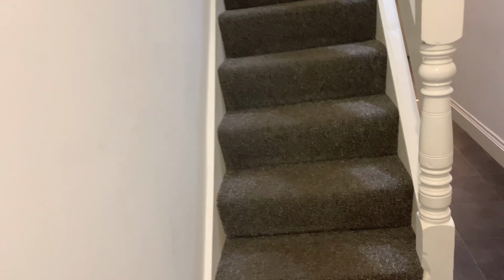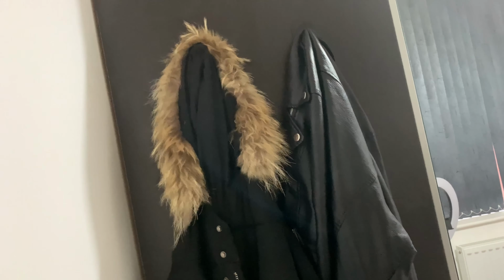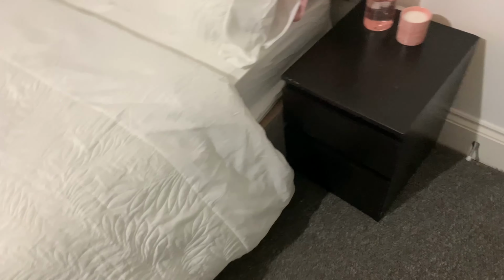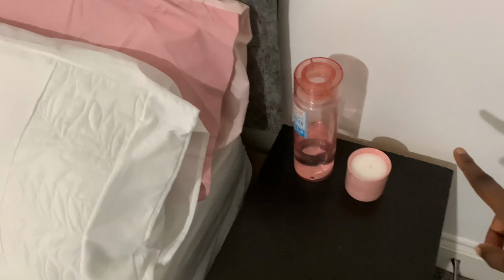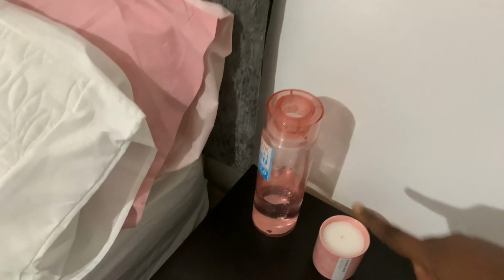And then the third door by your right, we have my room. So when you enter, you see this, my laundry bag, and this is where I hang my clothes, my coats rather. And then I have this cute, what is it called, candle from Primark. I have my drinking water.